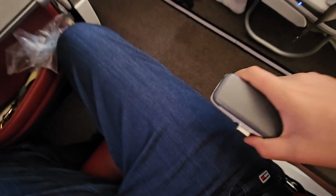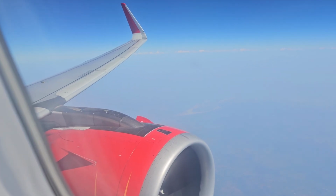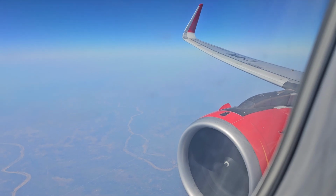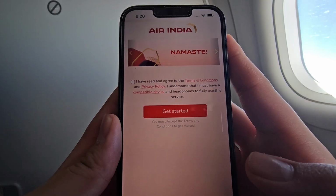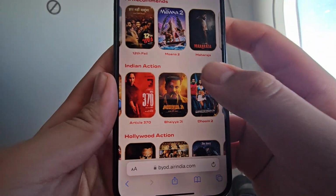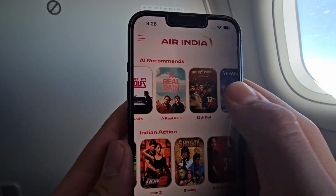VistaStream, Air India's in-flight entertainment app, is available for all passengers free of charge. And I'm sure by now you all must be wondering, what is VistaStream? So this is what it looks like, with a good variety of content to watch. Basically the same concept as Vistara's Vistara World, though I stand by my statement. I like to have a screen in front of me and not use my phone and waste my battery.